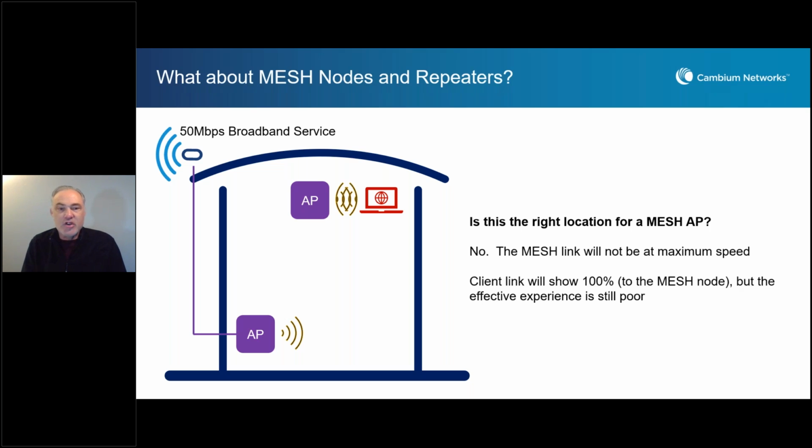Back in March, when our COVID-19 shutdown started, a friend of mine called me and said, hey, I just bought this new mesh system for my house, and it's terrible. The performance is awful. I asked what was happening. He said, well, I can bring up a web page, but then it'll time out. I have to refresh, then it'll come back up. Then it'll time out again. And he told me, on my laptop, it says that I have an 800 megabit per second link. I've got lots and lots of signal. I've got 4 bars. Well, the problem is he did this right here.